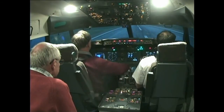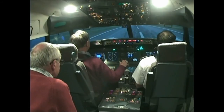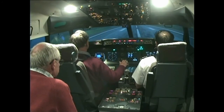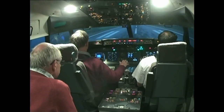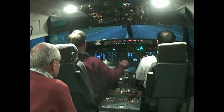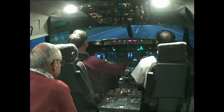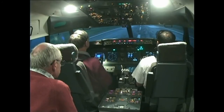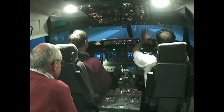Steering with your feet. Now brakes on. And the reverse thrust all the way to the top. And off at 60. That's it. So 100 knots. No hands. Steering with your feet. Relax your hands. No hands. 60 knots. Thrust off. Reverse thrust off. A little bit of right foot there. Just a little bit. Good. You can bring us to a stop using the toe brakes.